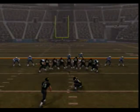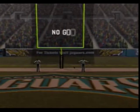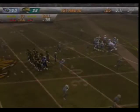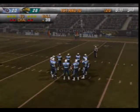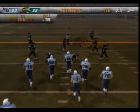Holt and the kicking team come on for this field goal attempt. Clearly not the result he was looking for. Samuels was back into the game after being injured earlier.